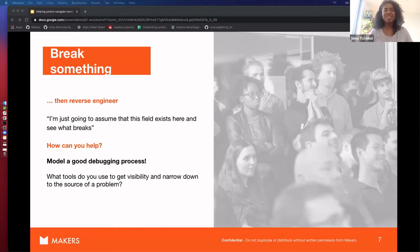But I didn't understand anything about the iOS code base, and I didn't know my way around Xcode or Objective-C or Swift. And I knew where I needed that field to end up, and I also knew where the JSON parsing was, but I just didn't understand how to connect them because there were many layers. So I just ended up going like, okay, I'm just going to assume this field exists here and see what breaks.